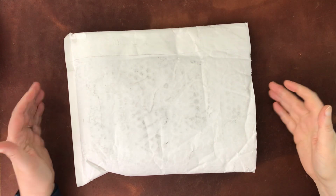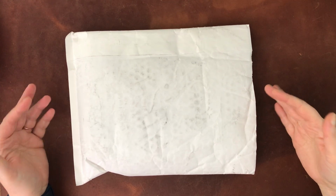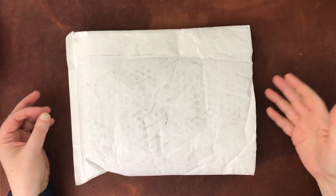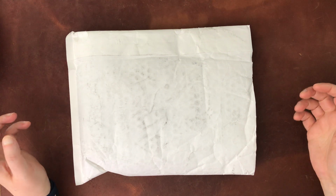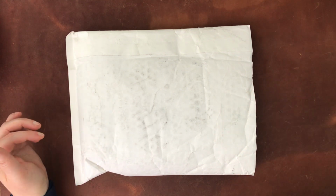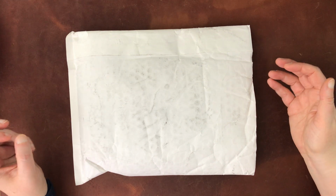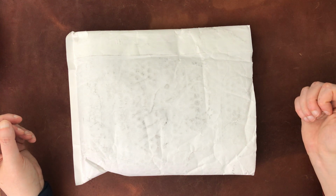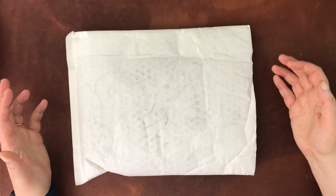Hello again, everyone. Today I am here with an unboxing from a Japanese stationery store on Etsy called Someday Someplace. I ordered this stuff quite a while ago, and because it wasn't sent via FedEx, it was a little slow getting to me, just because mail from Japan is a little erratic right now.